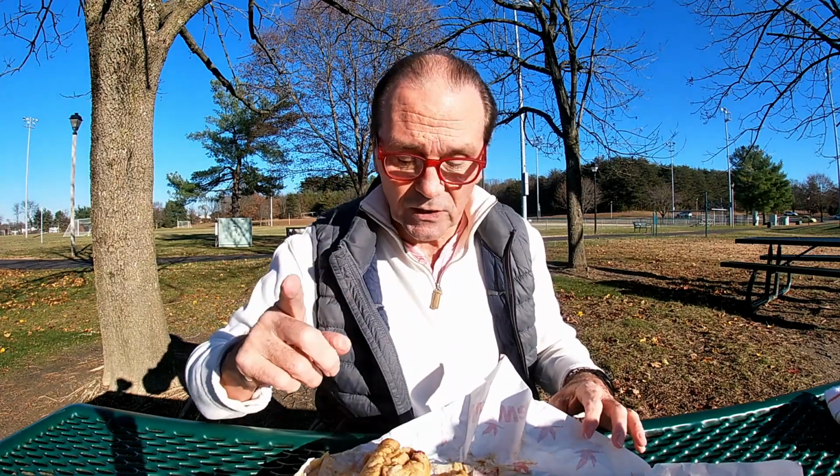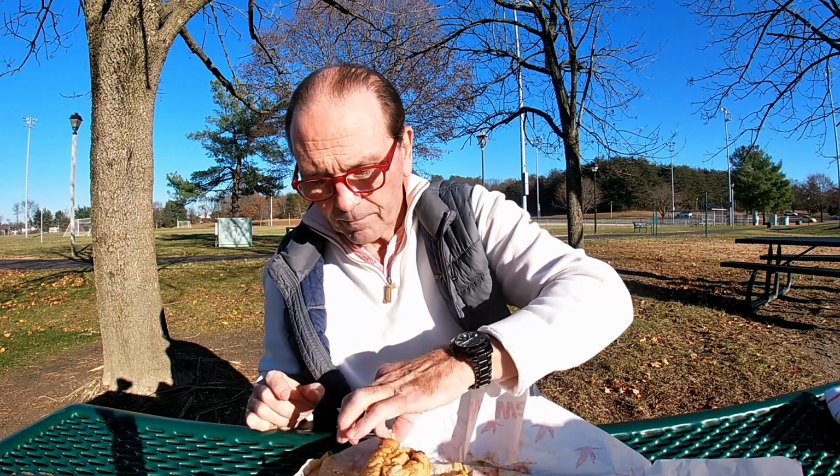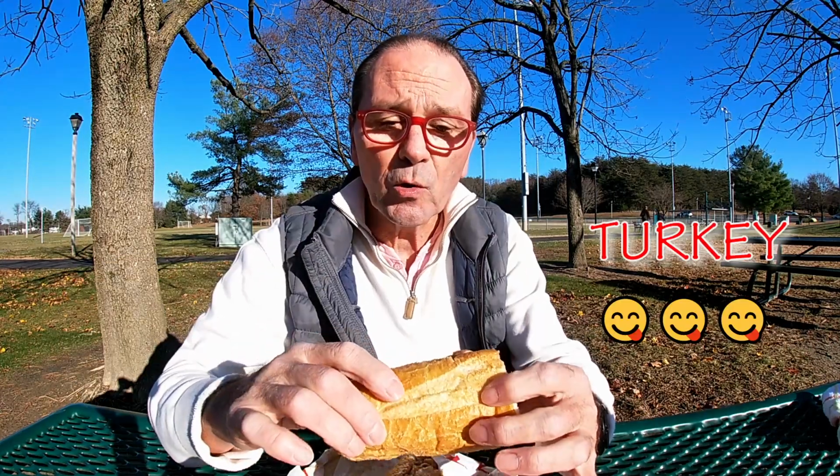Okay, it is definitely a juicy sandwich. We've got a lot of gravy in here. Does not look like processed. That's surprisingly good. I was kind of almost expecting like a sliced or shaved turkey breast, but this looks like a real roasted chicken. The bread has got a little toast on the outside of it.